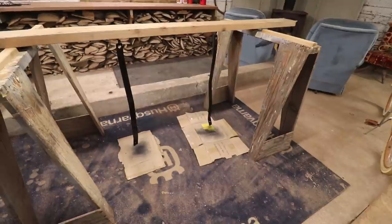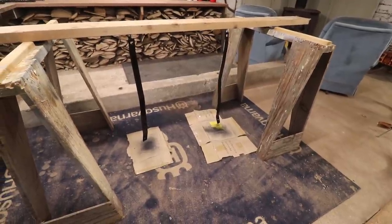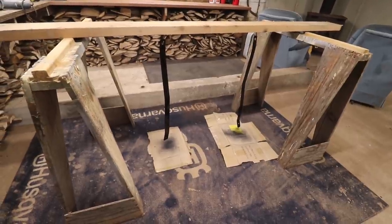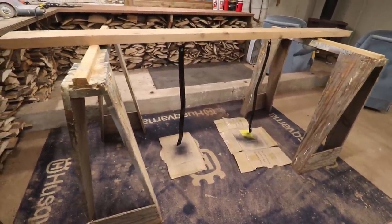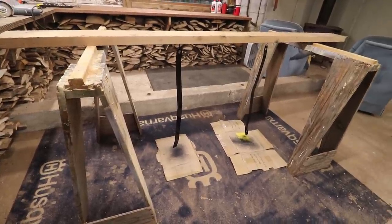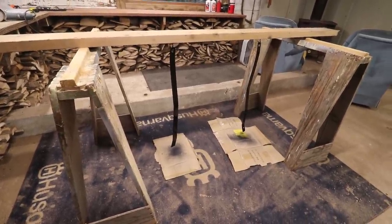I'll let that dry. I don't know if I'll put them in tomorrow. Tomorrow I'm only here till 2 o'clock, so if it's not raining in the morning, I'll put it in. Otherwise, they'll be good and dry next time I come up here. And I can install those, and the finished mower will be back in working order.